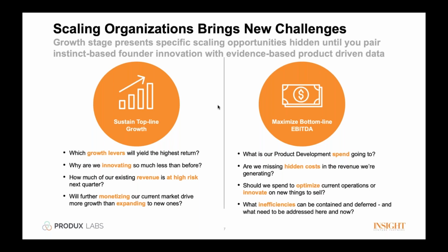So now we have to make decisions about, where do we want to go? Do we want to expand into new product lines? Do we want to expand geographically? What's going to cause our growth?